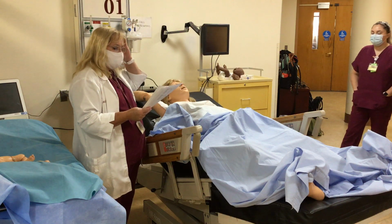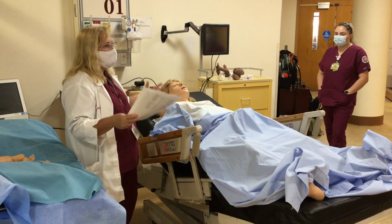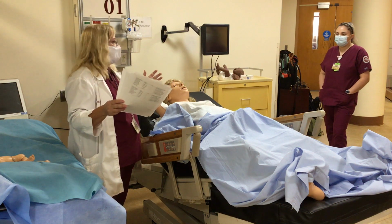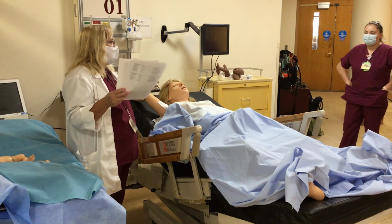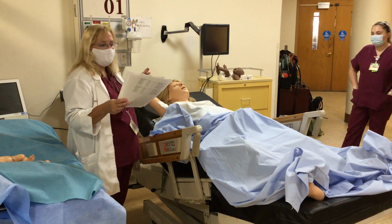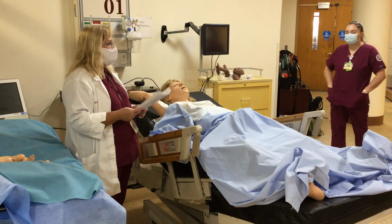So, usually in the United States, and keep in mind when we quote things, we're talking about how healthcare is in the US, and then there's always some outlier things, right? Things that happen that may be different. But usually, the mom and the baby are gonna remain in the labor and delivery recovery unit, or LDR, for about 2 hours. And then they'll transfer to the postpartum unit.